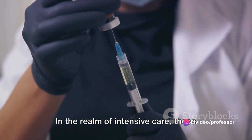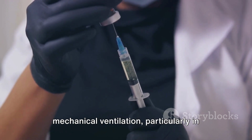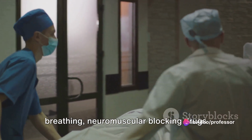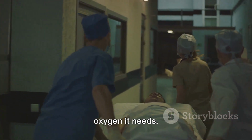But their use doesn't stop in the operating room. In the realm of intensive care, these drugs have a vital role to play. They are employed to ease the process of mechanical ventilation, particularly in patients who are struggling with respiratory conditions. By relaxing the muscles involved in breathing, neuromuscular blocking drugs allow the ventilator to take over, ensuring the patient's body gets the oxygen it needs.